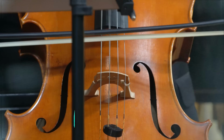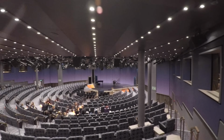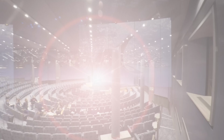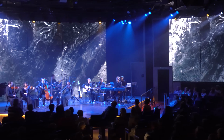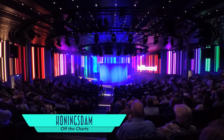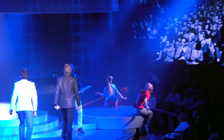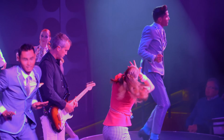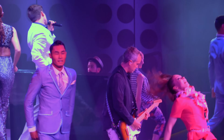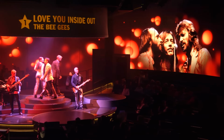Of course, the knockout venue on board is World Stage, featuring a stage and seating in the round, and an impressive 270-degree wraparound video wall that presents Frozen Planet like it's never been seen before, or heard before, with a live orchestra encompassing the members of Lincoln Center Stage once more. Presenting Billboard, better than the dueling piano bar is the production show called Off the Charts, which goes on a musical journey through the decades. Featuring hit number one songs.